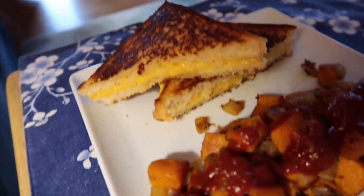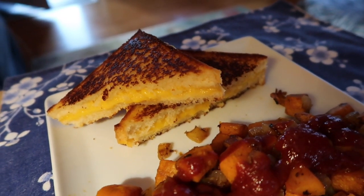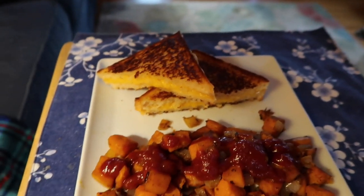See, look at that beautiful grilled cheese. The worst part about grilled cheese is waiting for it to set enough so you can cut into it, so that the cheese doesn't just go everywhere. So yeah, that's my dinner tonight.